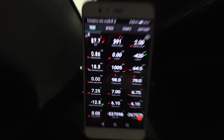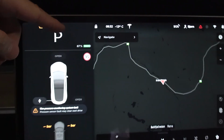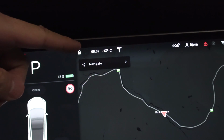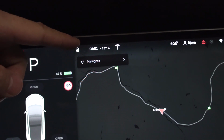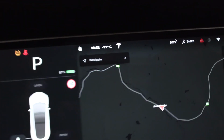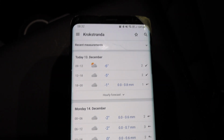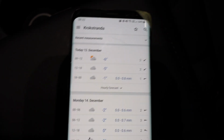And the weird thing is that suddenly now the car reports outside temperature as -13. That sounds unrealistic. When I was outside, it didn't feel like -13. And then when I look here on Yr, according to the Yr weather forecast, it's -6, and that's more plausible.